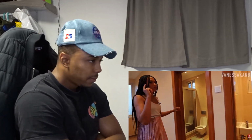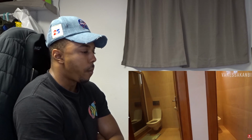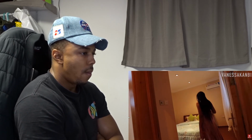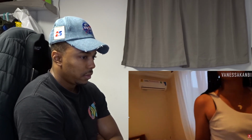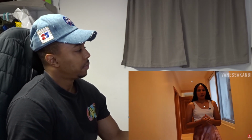Which is for bedrooms 2 and 3 to share. And this is the third bedroom. Again, a good size. You see over a little garden area out that way. So it's really nice to see what you can get in Prampram.